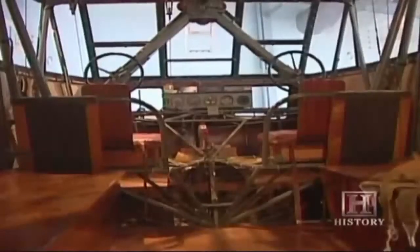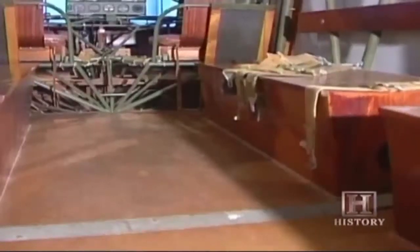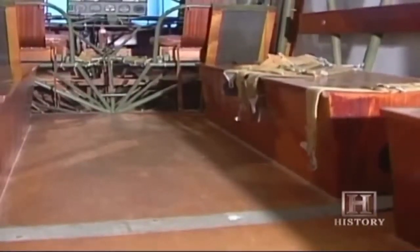When the program started and they needed to have different companies manufacture CG-4A gliders, any company that had experience in plywood and fabric and so forth got a contract to make parts. And a lot of the companies were coffin makers, since they had the experience in making things out of wood. And so consequently, it got the name of Flying Coffin.